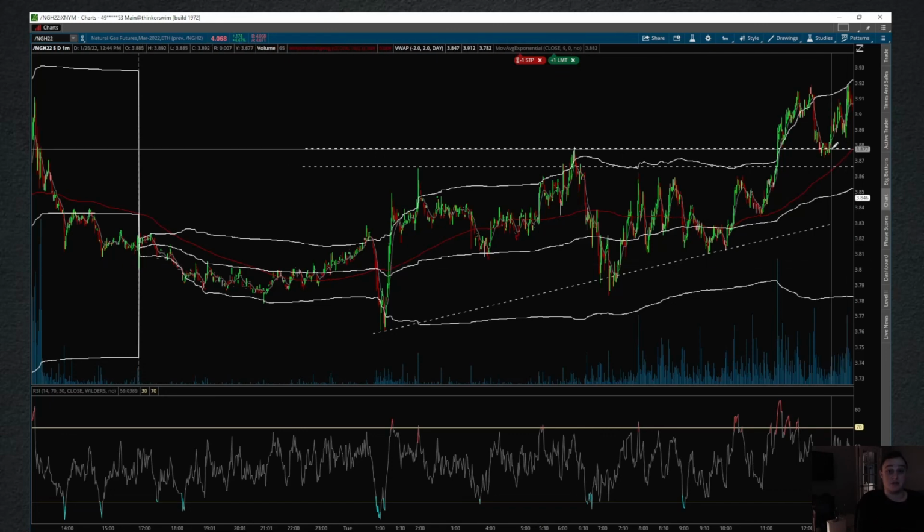And this breakout retest strategy is one of my favorites that I've been using for years. So hopefully this really helps. This is definitely a high probability trade that you should add to the arsenal.